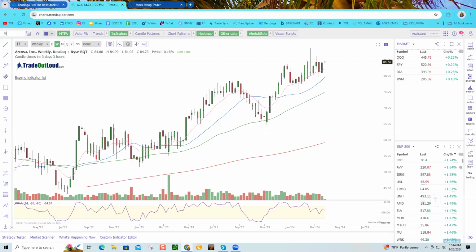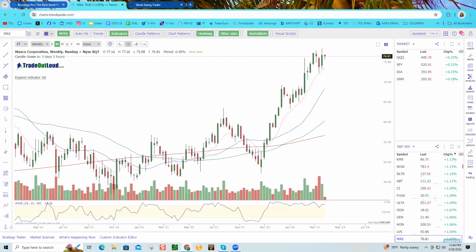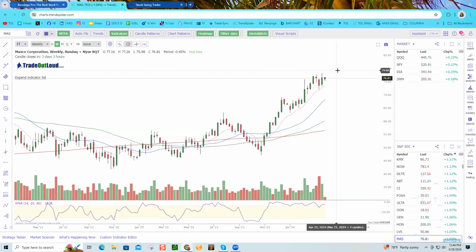MAS. All right, MAS, nice volume, trending nicely weekly. This could be a breakout here. This could definitely be a breakout.